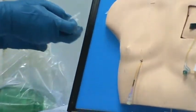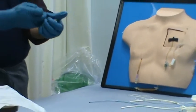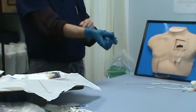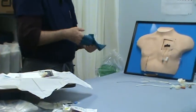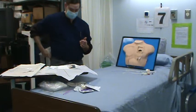So there, we got it off safely. Now, this was against the patient, so I'm going to consider it contaminated. I just like to put that stuff in the middle of my glove. Now I can throw my glove away and get my other set.